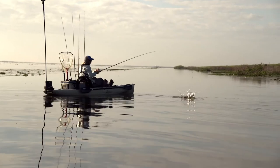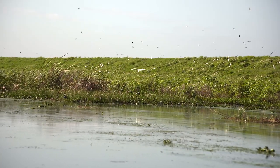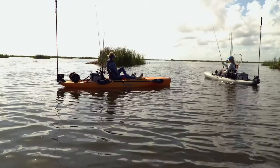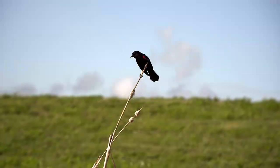I had to fish my way along the canal, and so it took me about 2 hours to actually catch up to him, and I didn't really catch anything decent. I tried, though. You just never know.